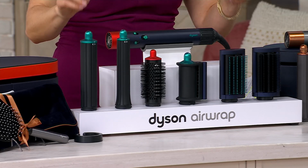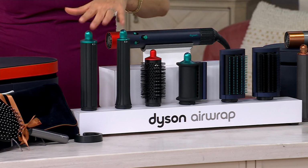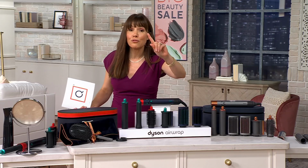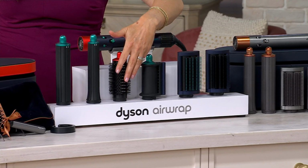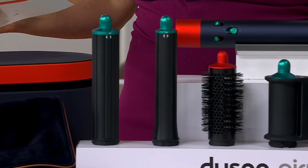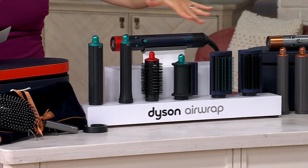So basically, here's what you're getting. Value you can find nowhere else. You are getting everything here. We're going to show you. Smooths your hair. If you have flyaways, humidity frizz, you're going to love this. You have your brush. You have your tools to curl your hair. The two brushes here, we'll go through all of that. If you don't know what it is, we'll show you as we go.